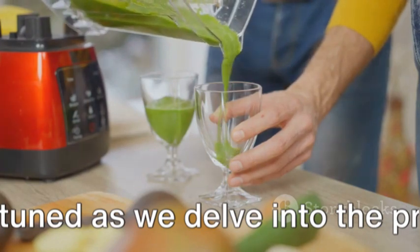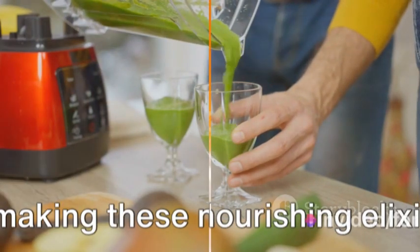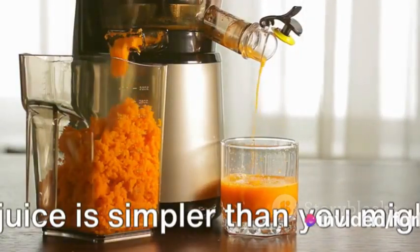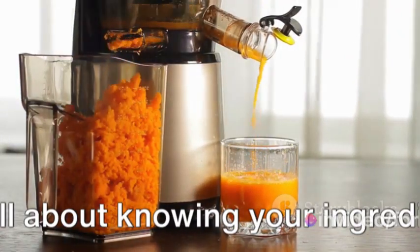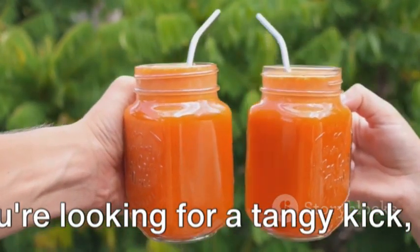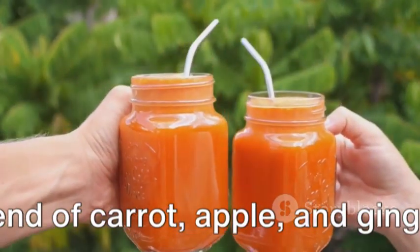Stay tuned as we delve into the process of making these nourishing elixirs. Transforming fresh vegetables into a vibrant juice is simpler than you might think. It's all about knowing your ingredients and their unique flavors. If you're looking for a tangy kick, try a blend of carrot, apple, and ginger.